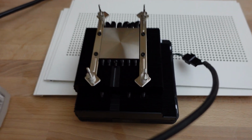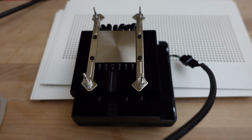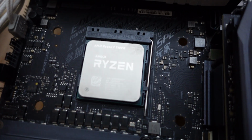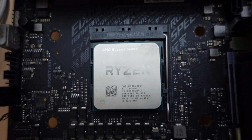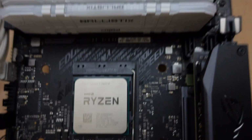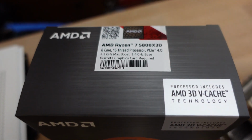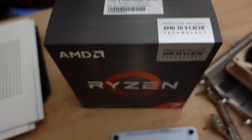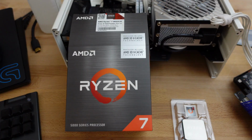Okay, here we are again. So this is the Jonsbo cooler. I pulled it off. Here's the 5600X, and I'm going to swap that out for this 5800X3D. Give that a try.